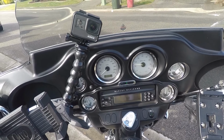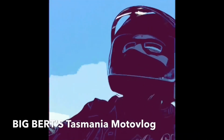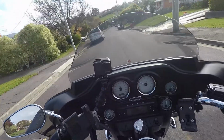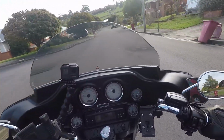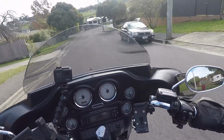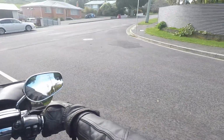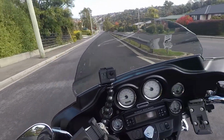Speedometer. Very important at this stage of proceedings. Been locked up at home and been thrown a couple of challenges, which I'm going to try and get done over this weekend. So first and foremost, I'm going to have a crack at the 2 kilometre challenge. So I'm going to try and put a motovlog together.